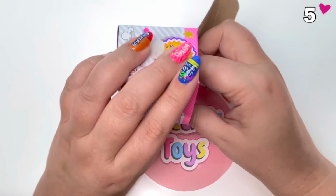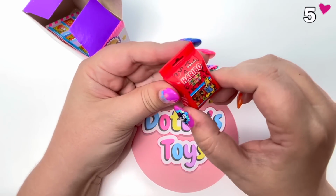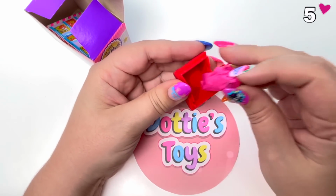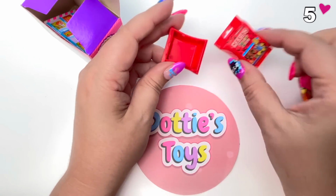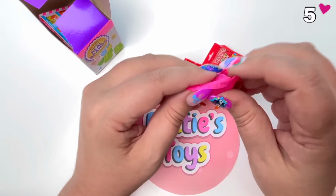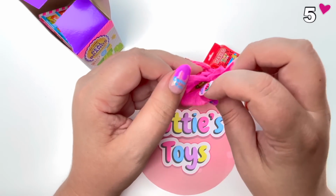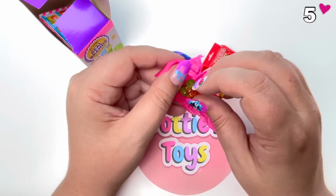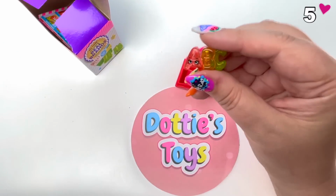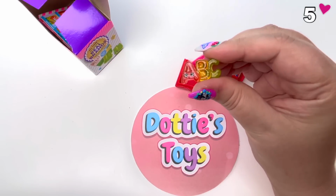Love it. Here is our second piece, and this is the alphabet letters. Yay, the alphabet letters. We haven't seen these in a while. I have noticed with the snack time series, we don't find as many gummies as we did with the last series. So I think that's very interesting. Now, speaking of the last series, these alphabet letters were in that last series. So this is a repeat from the last series, but I love them. And I love that the C is kind of squishy.